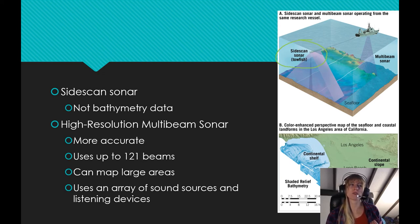But high resolution multi-beam sonar, which is more accurate, uses up to 121 beams. It can map large areas. It uses an array of sound sources and listening devices. And this can actually map some pretty large areas, and it does come in bathymetry data.